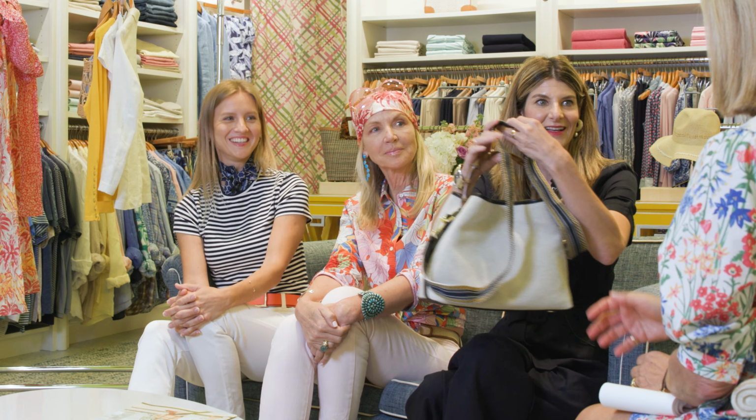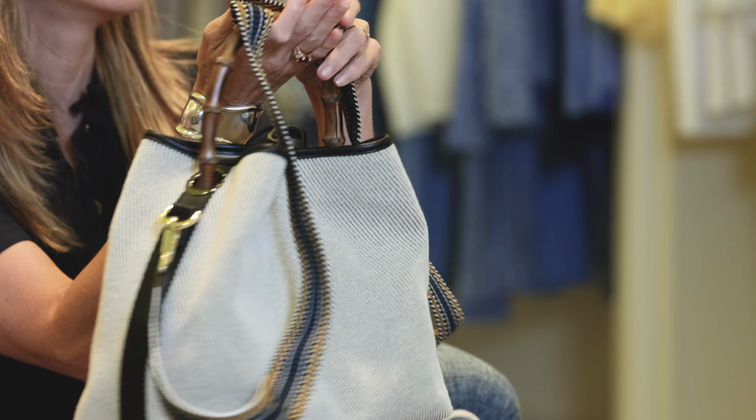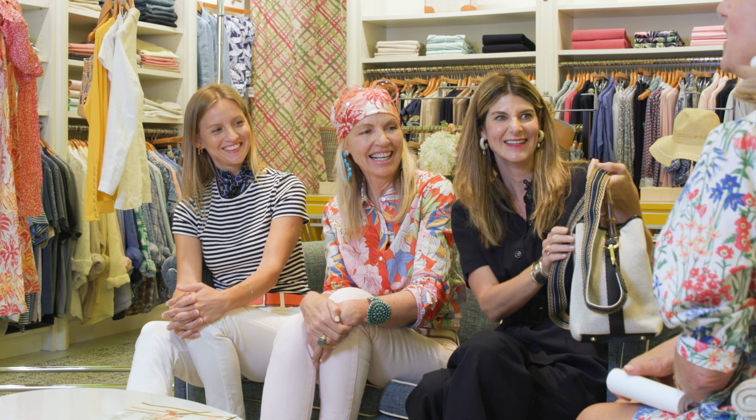You could have one piece. That's all you need, and lip gloss. A white linen shirt. I think that's a must. Very good. I'm having an obsession with this bag. I'm having an obsession with that bag, too. I love that bag. I think this would be my go-to, hopefully with me right out the door. Love it.